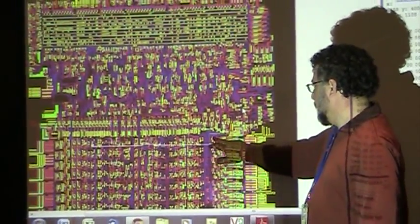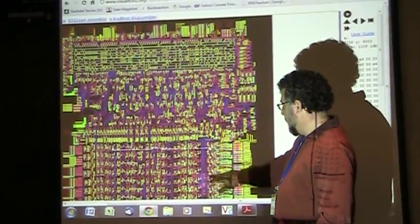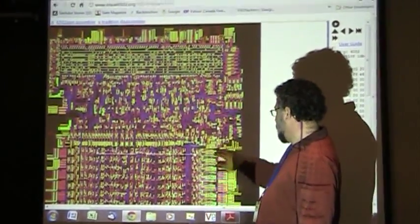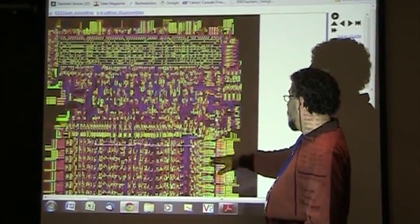Basically, this is the bus, and there's a couple of buses that go from here right onto the data bus. This is the data bus going out, and the data bus coming in. These big things over here are really large because they have to condition signals coming in from the outside.